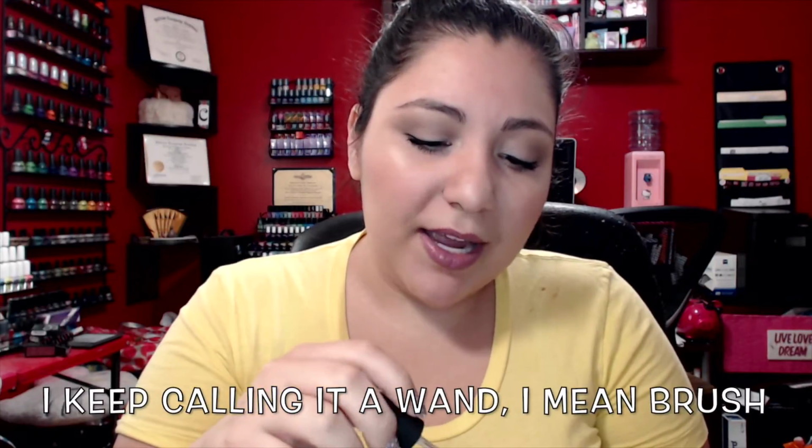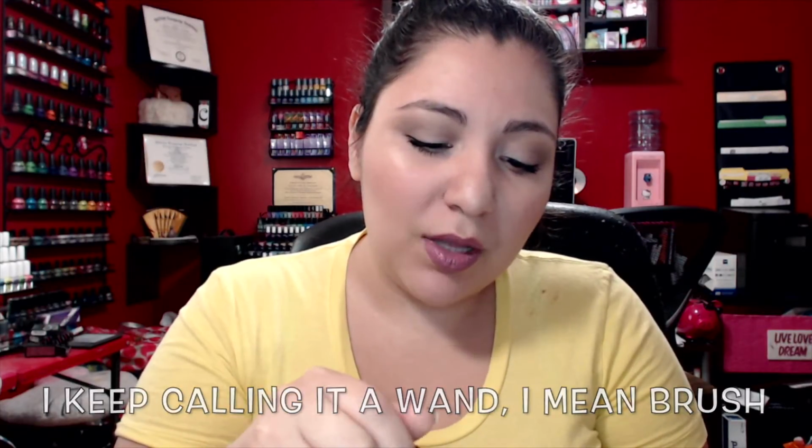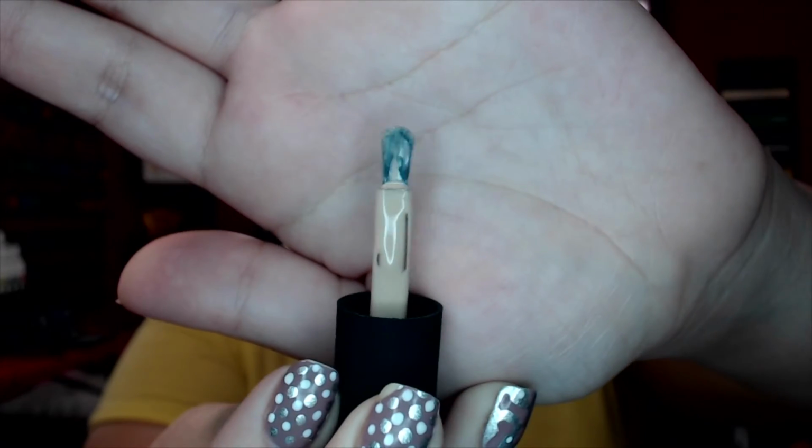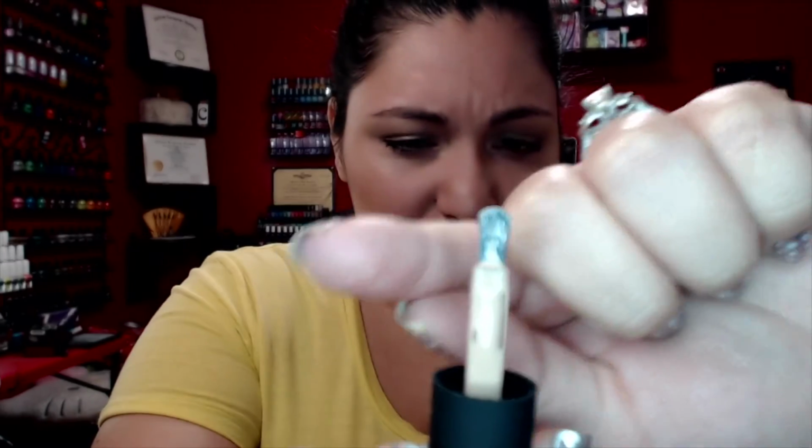And another thing that's pretty unique is her wand. It's a pretty wide wand, and the one thing that really makes this unique is that it has a tapered end. It's a short wand, it's a wide wand, and it has a tapered end right there. So it's skinny in this direction, but then the tip of it is kind of curved. There's only one nail polish brand that I know of that does a very, very similar wand. Similar, but not quite the same, and that is Sally Hansen.